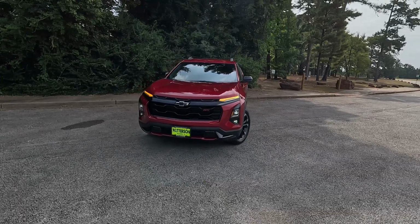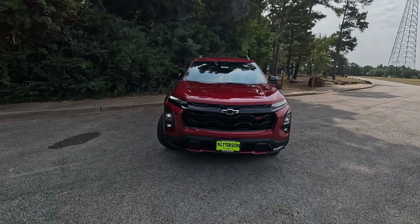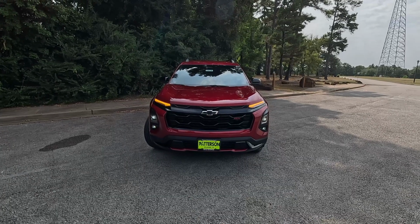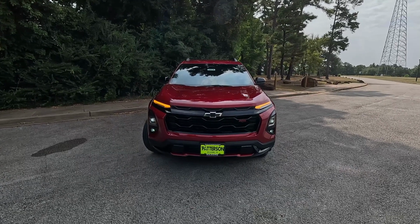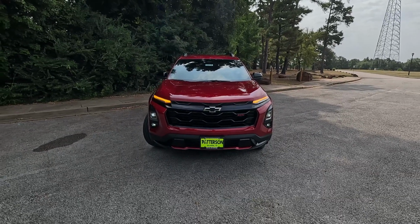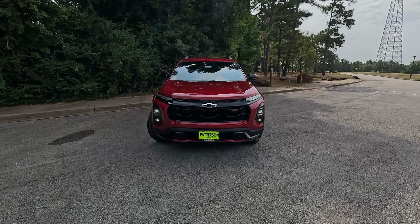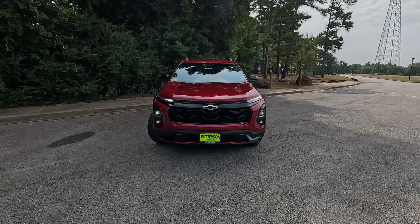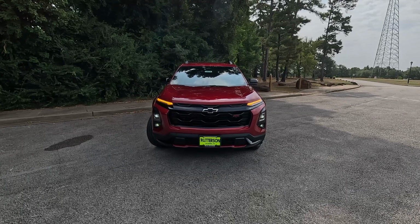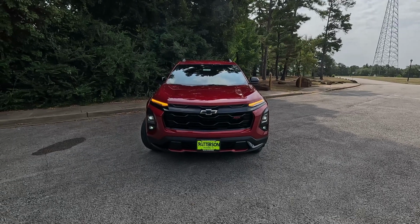This being an RS has one of three distinct looks up front. The other two trims, of course, being the top trim in the Activ, and then there is the LT, which essentially serves as the base model. All Equinoxes are 2.5 inches wider and much more boxy and aggressive than the model which they replace. And yes, I owned a 2011. The latest generation in between that and this one definitely felt watered down, very vanilla, very safe.